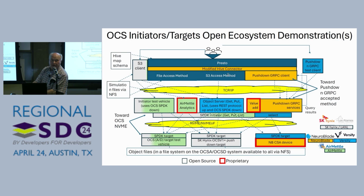I probably shouldn't take you through all the details of this, but I will say that the write side just works like normal. On the read side, the query side, you push this query down to the object server. The object server runs SPDK and puts the query down on the storage device. The storage device fires up whatever accelerator it's got, gets the answers you desire from your query, and sends the data back in Arrow.